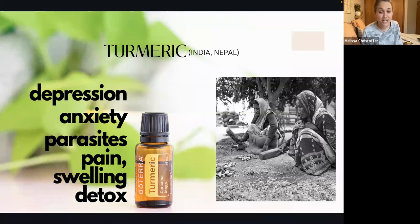This is called Holiday Dinner, and I actually think it sounds delightful. 1 drop of cinnamon, 2 drops of turmeric, and 2 drops of cardamom. So that uses 2 oils from our top 10. And then the other one is 1 drop of ginger, 2 drops of turmeric, and 3 drops of grapefruit. I think that's going to smell awesome. I think they're both going to smell awesome.